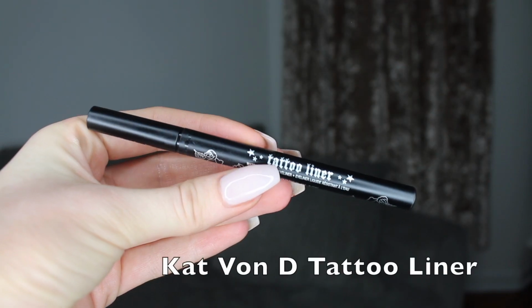Moving on to eyeliner. I didn't try loads of eyeliners throughout 2017 because I have one in particular that I use all the time and I love it. It's a Rimmel one, it's super affordable. I've talked about it before on here and I still really love it, but I was really intrigued by one eyeliner in particular, and it's a brand that I really like and I've talked about already, so I said I would give it a go even though I was a bit hesitant, and it is the Kat Von D Tattoo Liner.